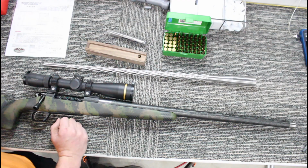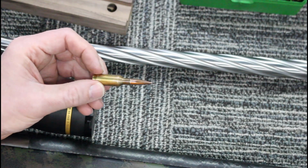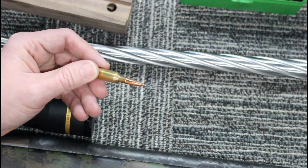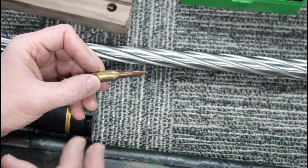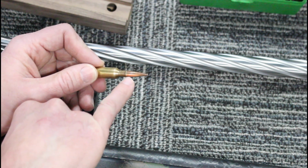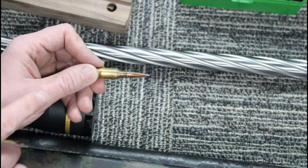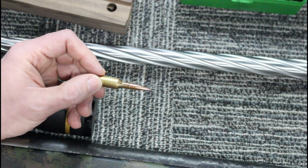So this guy right here, if we want to throat, say our 6BR, and we want to shoot the 105s, or we want to shoot 107s, or we want to shoot a specific type of bullet that is typically a lot longer than most standard factory length freebores are, then we can come in here and we can either get a chamber reamer made for it, or we can go in there and throat it specifically for your bullet and your dummy round that you provide.